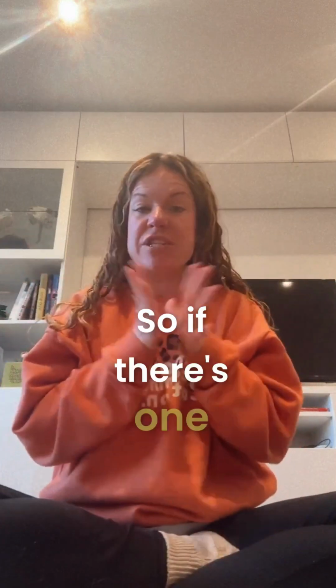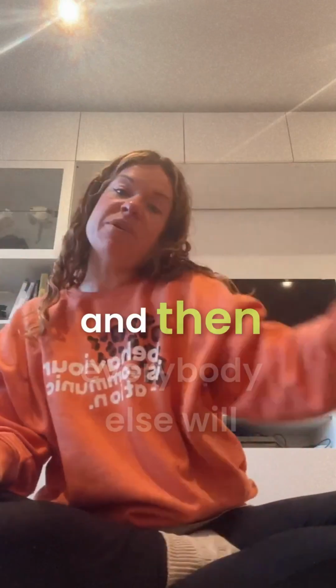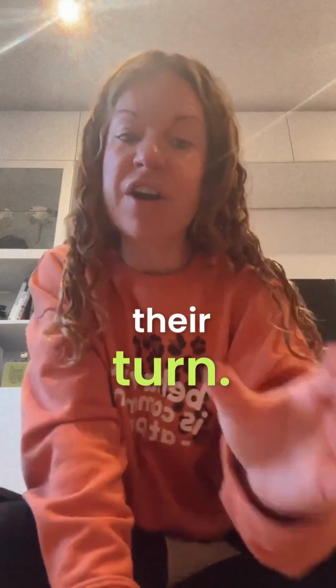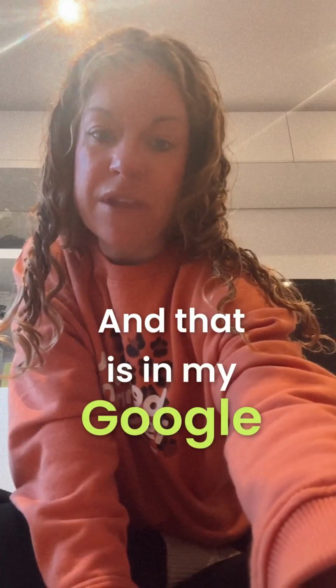So if there's one resource that all of them want, then I use the green card for my turn, and then everybody else will have a wait symbol, and then they will wait for their turn. And it works really well if used consistently and modelled by adults. And that is in my Google Drive if you want that one.